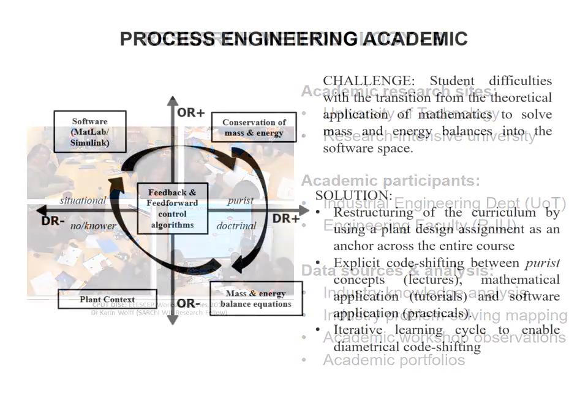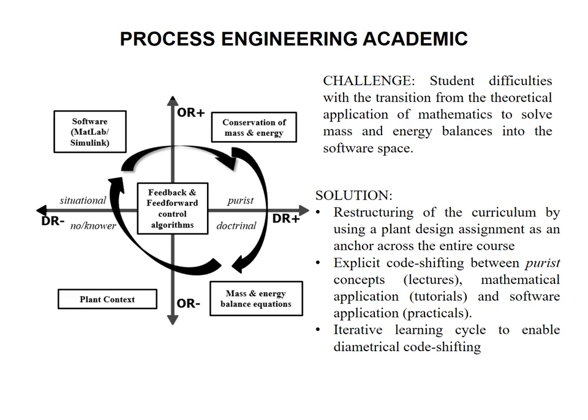Now, the first case is that of my colleague Lydia Orette, who's also presenting at this conference. She observed the difficulty students experience in her process control subject when students move from the theoretical application of mathematics to solve maths and energy balances into the software space. In other words, their problem lies in shifting to the left-hand side of the plane. Now, at the traditional research-intensive universities, we find much of the curriculum on the right-hand side, the principles and procedures. And then the sudden shift to design or capstone projects located on the left-hand side.